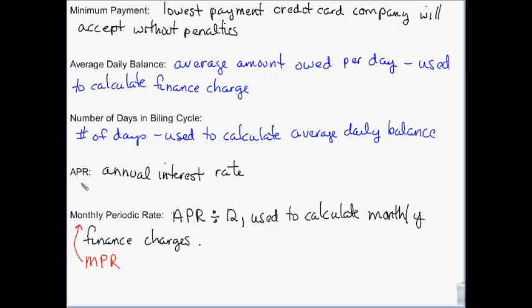Yeah, and it's actually annual percentage rate. So annual. That's an N. Can't spell. Annual percentage rate. The reason this is periodic is because the month is considered a period during the year. But you can also call it monthly percentage rate if you wanted to.